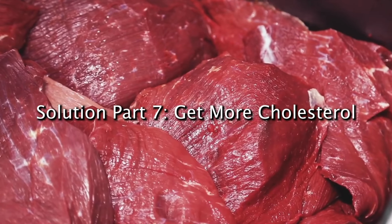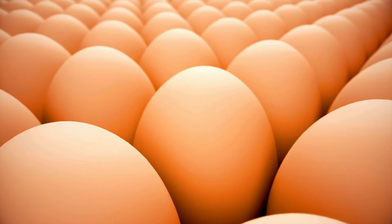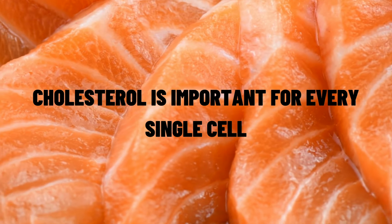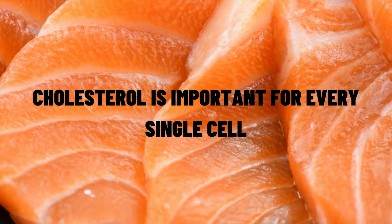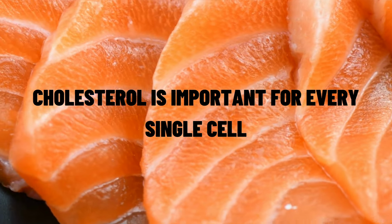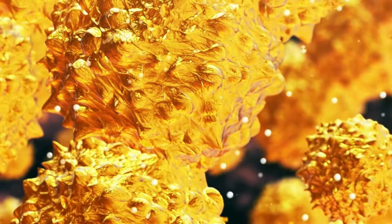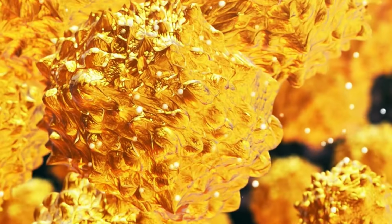Number 7, get more cholesterol. Yes, eggs and beef and chicken skins and salmon and butter. Get it into your blood. Stop being scared of high cholesterol. If your triglycerides and your CRP are in normal range, then you don't have to worry about your cholesterol levels, in my opinion.